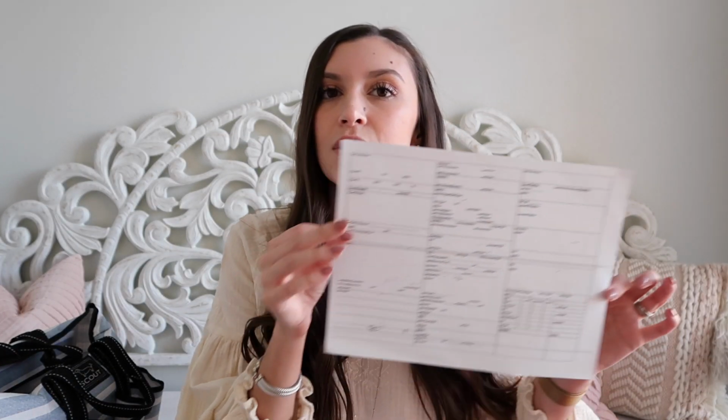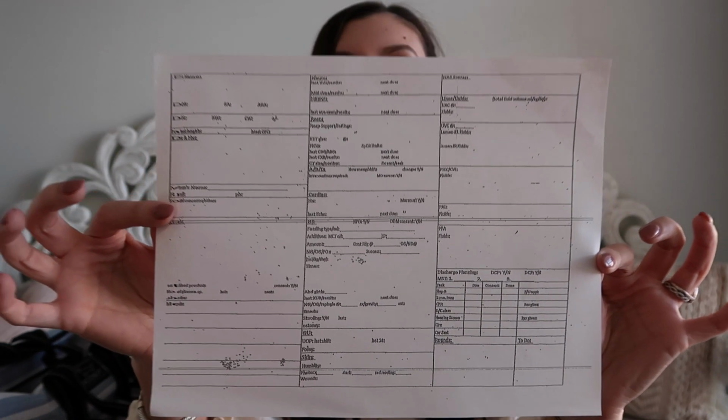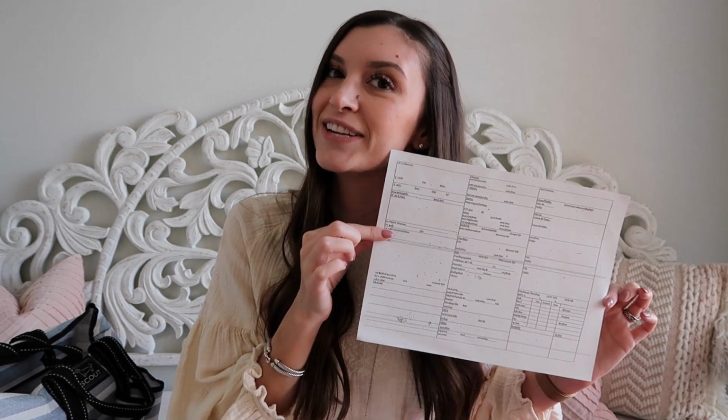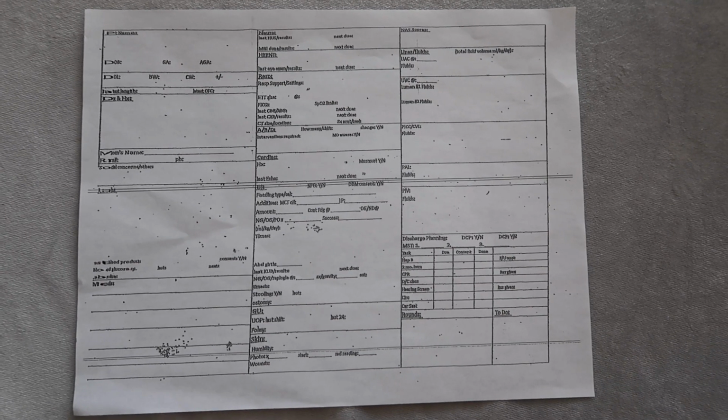I keep some, most people call them brain sheets, but we just call them report sheets. And so this is what our report sheet looks like. I'll insert a clip right here of me talking about it so I can go over it. This is our brain sheet, or our report sheet that we use, and I'll just go through it really quickly.